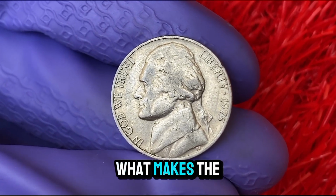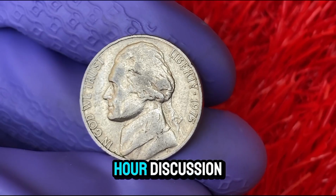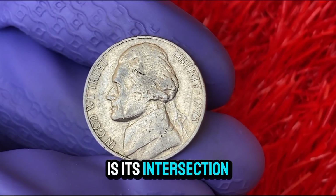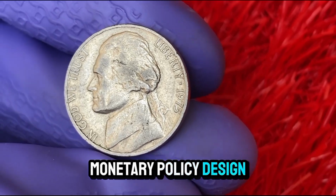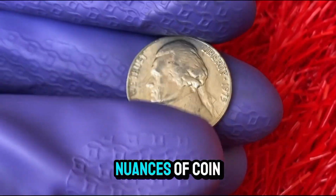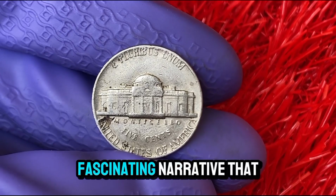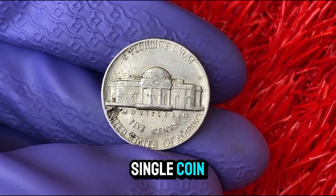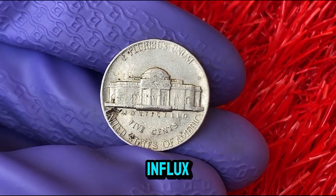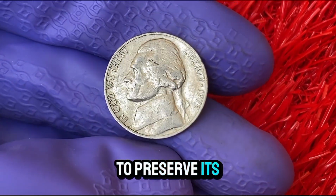And part of what makes the 1975 Jefferson Nickel a compelling subject for a 2-hour discussion is its intersection with American history, monetary policy design evolution, and the nuances of coin production, which together form a deep and fascinating narrative that reflects not only the journey of a single coin, but also the story of a nation in flux and the passionate community that seeks to preserve its artifacts.